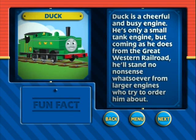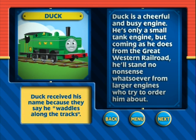Duck is a cheerful and busy engine. He's only a small tank engine, but coming as he does from the Great Western Railway, he'll stand no nonsense whatsoever from larger engines who try to order him about. Duck received his name because they say he waddles along the tracks.